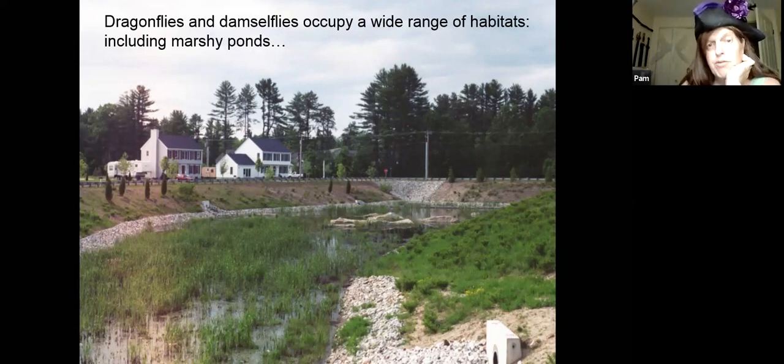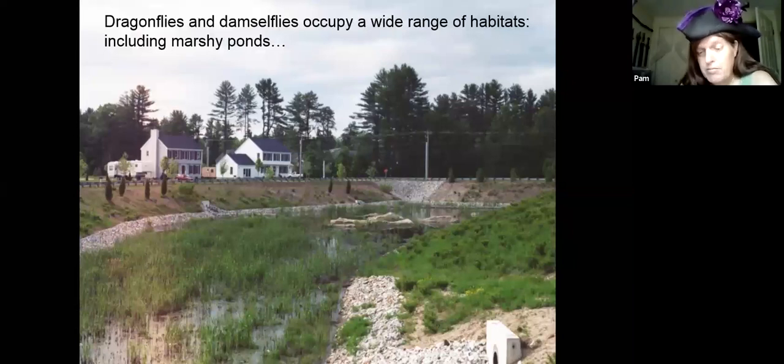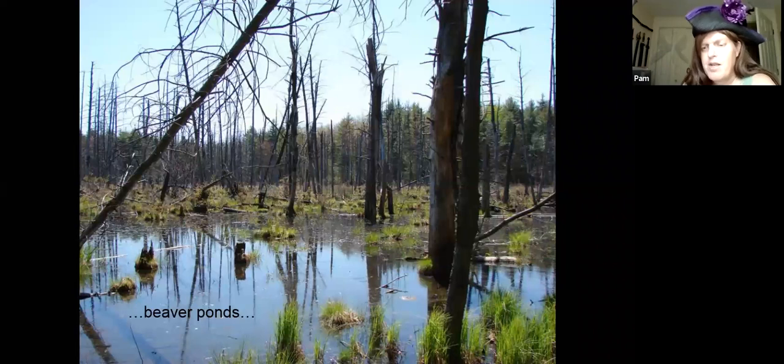But when I was surveying here 10, 15 years ago on a regular basis, I documented 46 species of dragonflies and damselflies from this pond. So just because it's a crappy retention pond doesn't mean it's not good habitat for some species. But, you know, better habitats are things like this nice beaver pond. Natural habitats can have very high diversity of dragons and damsels. Beaver ponds are classic, any kind of natural wetland like that.